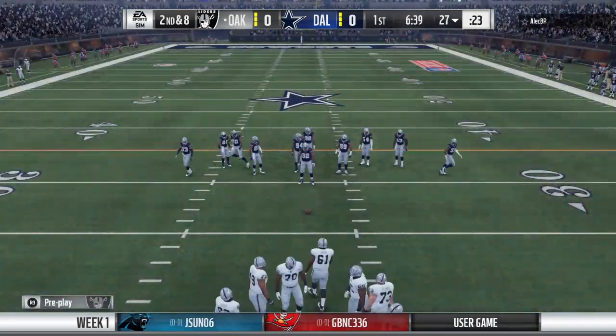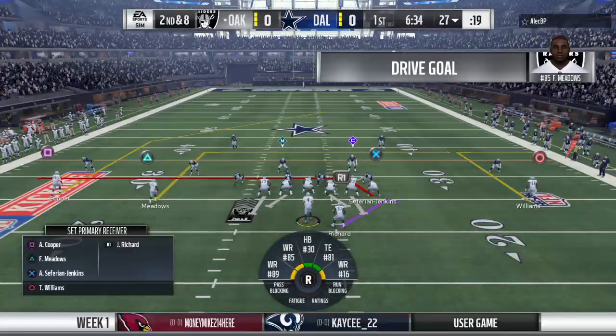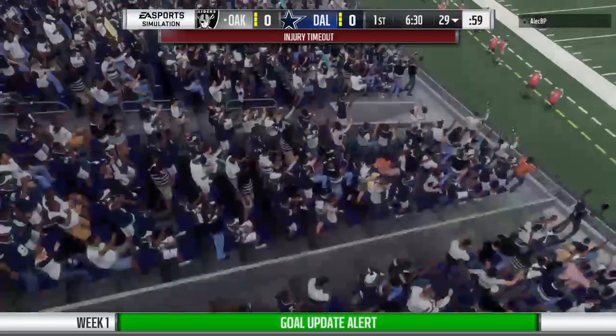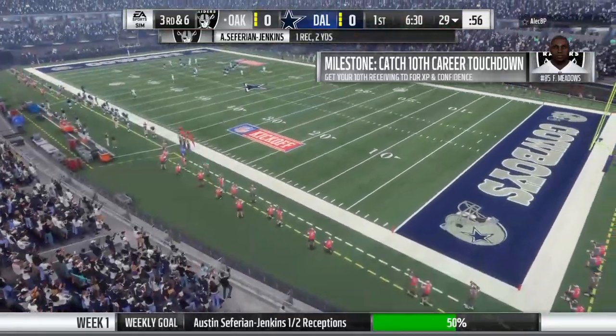See if they stay on the ground for 2nd down. From the gun, it's Carr. And complete over the middle, Safarian Jenkins. And he'll get to the 29-yard line, brought down there.